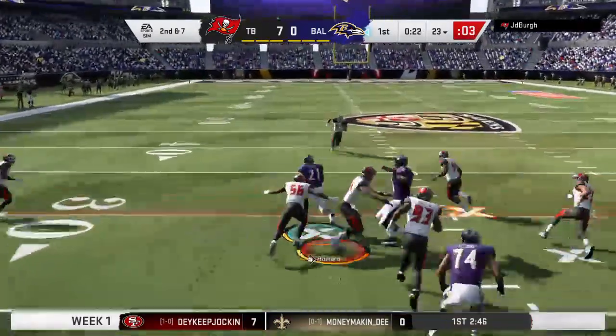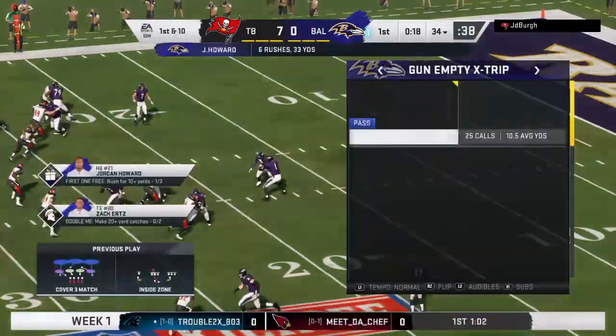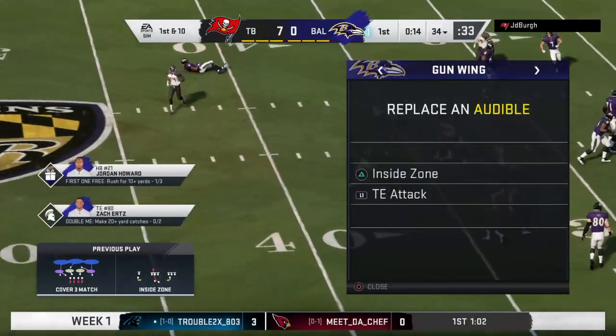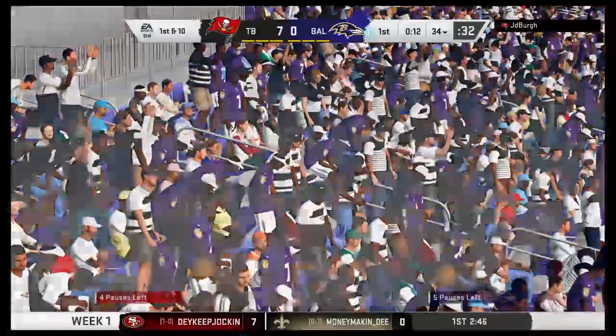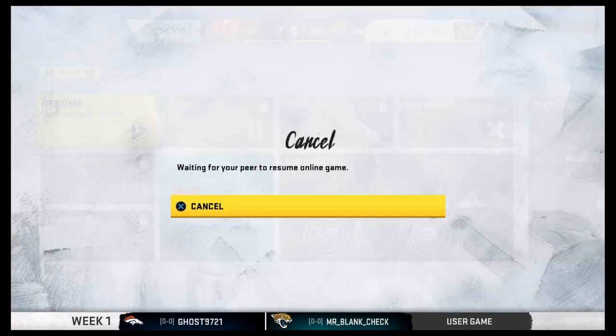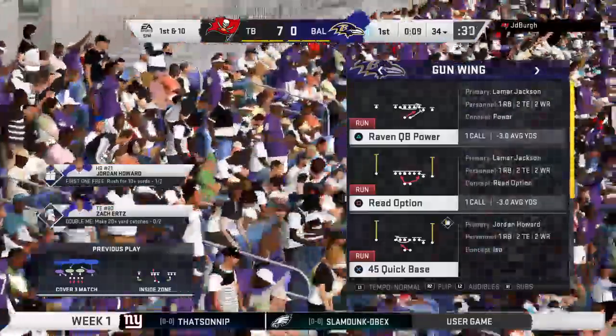Out of the gun, this is Howard. And he'll get this up to the 34-yard line. 11 yards there, first down. Getting the sense, Charles, they're going to put a big emphasis this afternoon on the run game. And why not? What we're seeing so far, it's working pretty well for them.